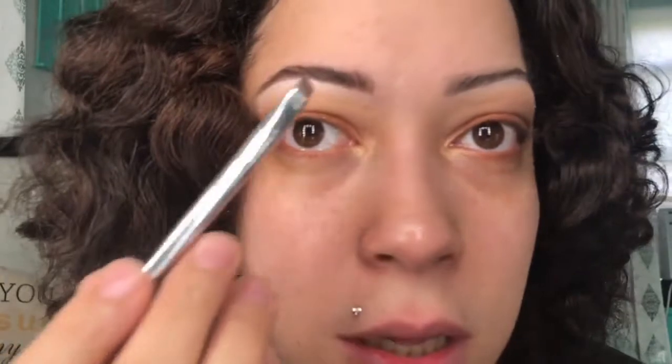And I go under to get those little spots underneath my brow that are not straight. I should have done this first so I could have cleaned it up with concealer, but my precision is on point. You see, that line is fleeky. I'm good. Now I gotta go on top and get that.